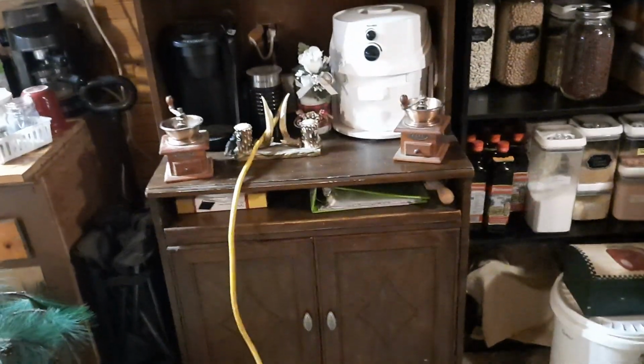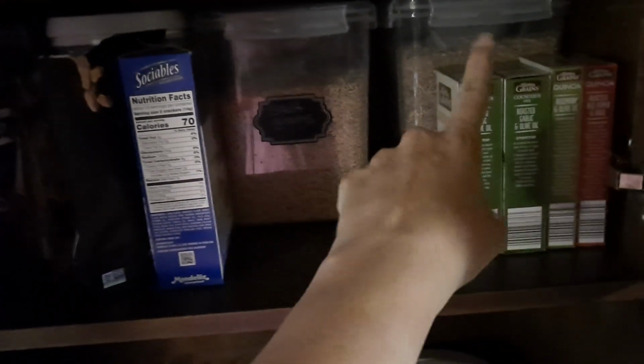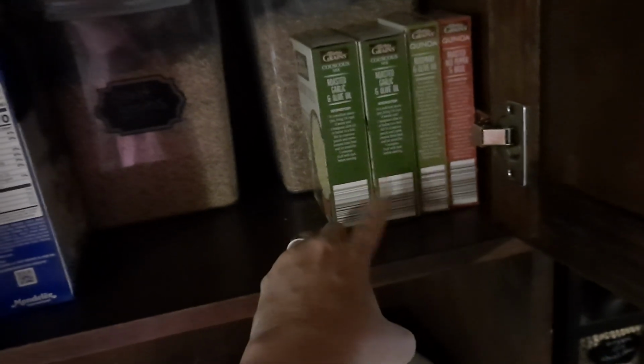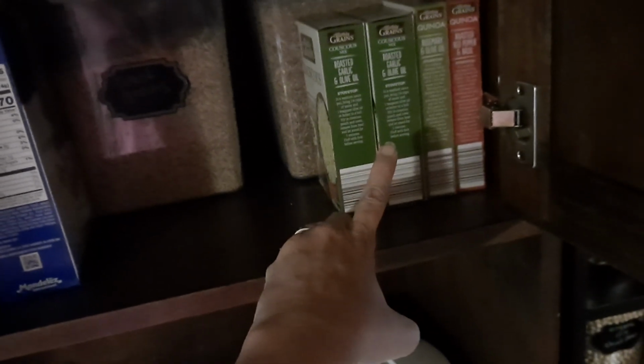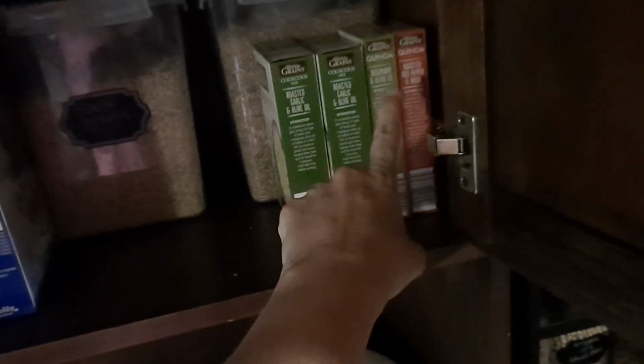Now this cabinet here beside it, this is where I keep overstocks and some more of my Mediterranean. This is our meal. Also, I have some of my grains in here as well. My couscous until my Durham wheat shows up. I have this one from Aldi, so I keep couscous, and I have other types of flavored quinoa. These I had prior to getting the multicolored, and I'll probably get more.